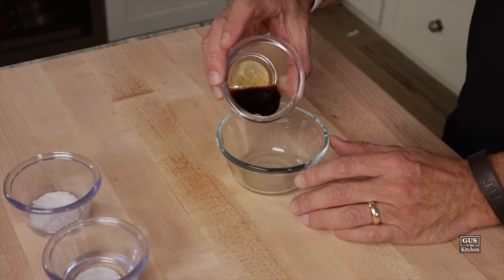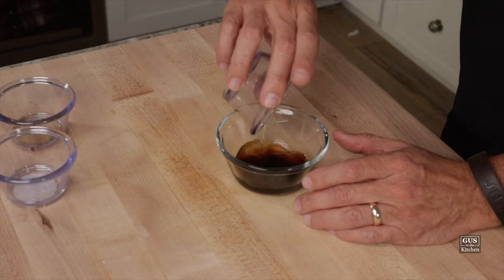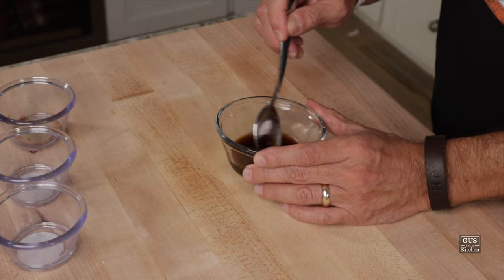The first thing we need to do is just mix our soy sauce, salt and sugar, and the water. Make sure to dissolve the salt and the sugar. Set this aside. All we need to do now is actually steam the fish.